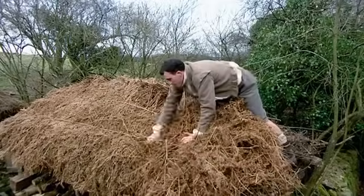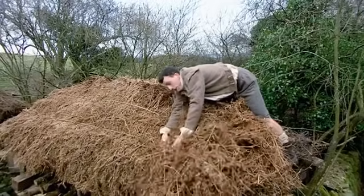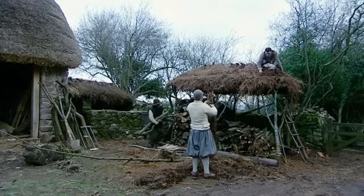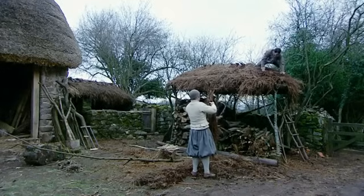To be brutally honest, I'd give my right arm to pop down the DIY store and get a roll of felt. Oh, this is looking much better now. I'm a lot happier with this.